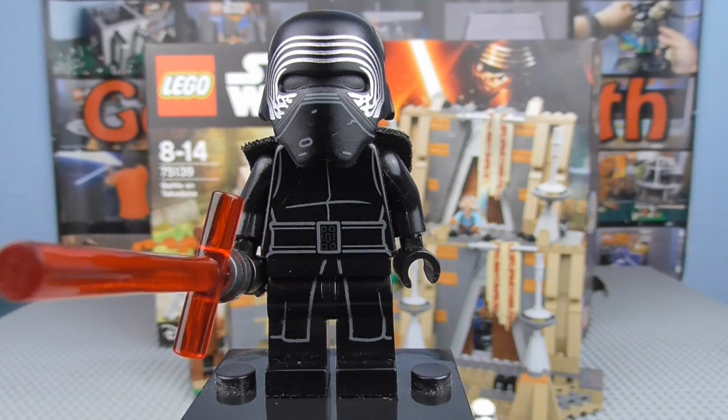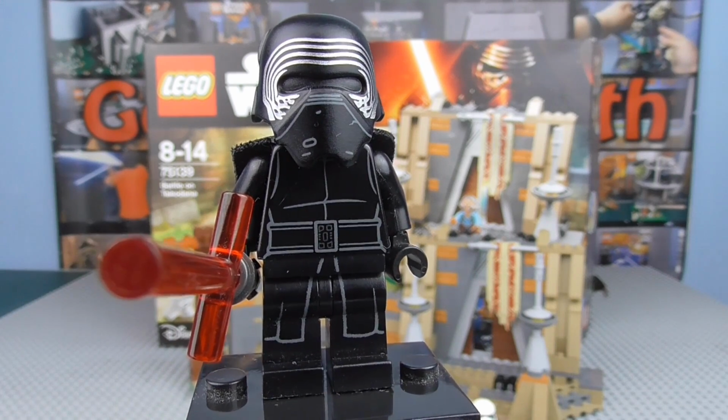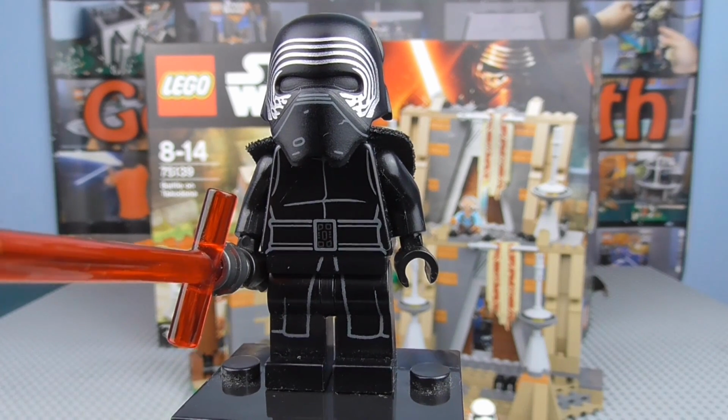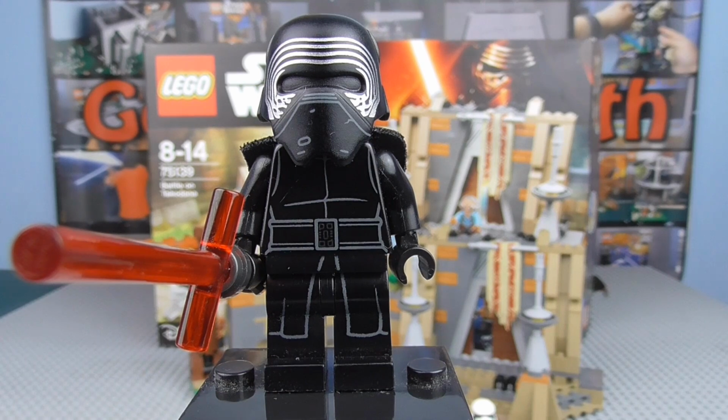Still then, that is it then to Kylo Ren. Not the best minifigure in my set in my opinion, just because we did get him in Kylo Ren's Shuttle, but still very nice. I'm very glad I got him eventually, because he's going to be very important in the new trilogy. How many times can I say very? But yeah, moving on then to the next minifigure, we of course have the main character, or well, debatable, but yeah, one of the main characters, we of course got Finn.